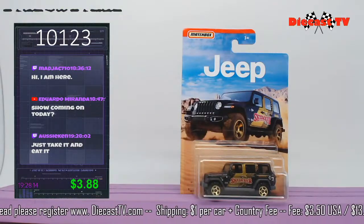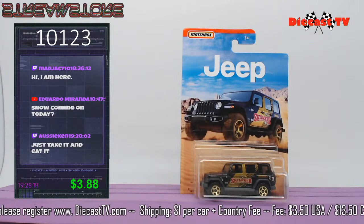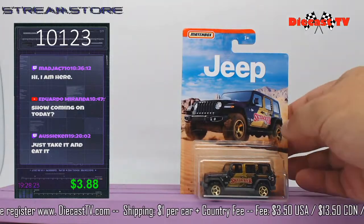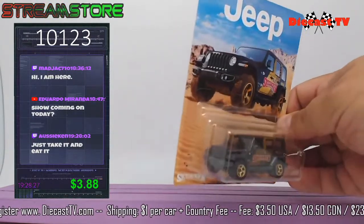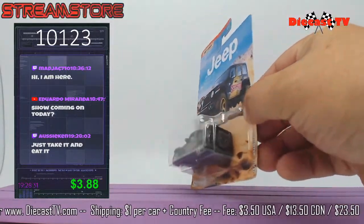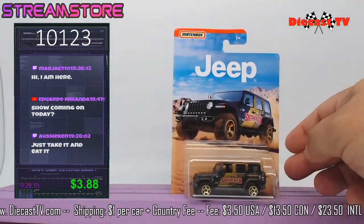Matchbox has done it again. I love these Jeeps. They have this Jeep series they put out, and it's very cool. This is a 2018 model one, too. I love the old ones. I love the new ones. Great styling on this one. Skyjacker. I love those lift kits. Sweetness on this one. Pretty awesome all the way through. The detail is amazing on these guys. Matchbox always is really superior with detail, and you gotta love it.